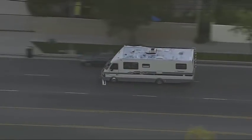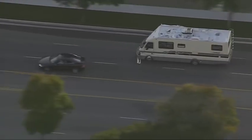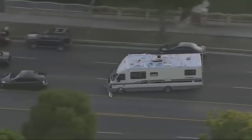So now we're in Reseda. So we left Northridge, entering Reseda, southbound Tampa, approaching Sherman Way. Again, a stolen motorhome out of the Santa Clarita area. The Sheriff's Department was the first to try to pull this suspect over, but he failed to yield. The California Highway Patrol taking over, and they have been on it ever since.